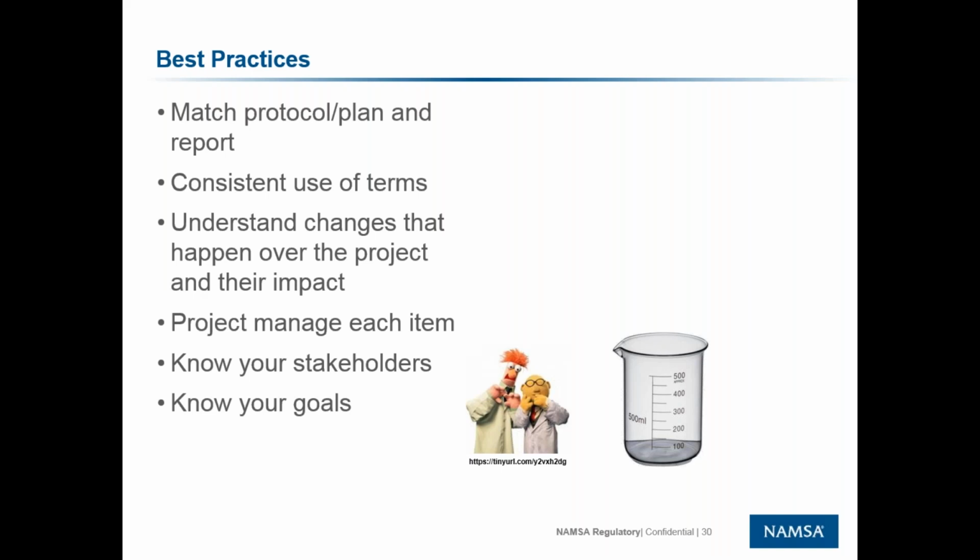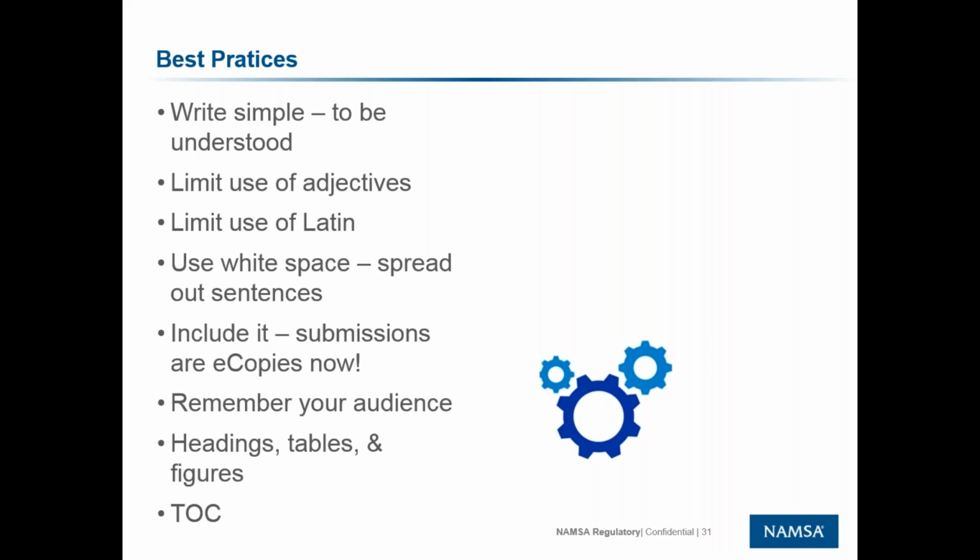All right, write to be understood. Write simple, limit your use of adjectives. When you say something is very clean, what do you mean by very? Just say that it's clean. Limit your use of Latin, that is i.e., e.g., etc., because use the real words. And as kids say now, too long didn't read, use white space. Throw Strunk and White out the window. Use white space to spread out your sentences, spread out pictures, make it readable.